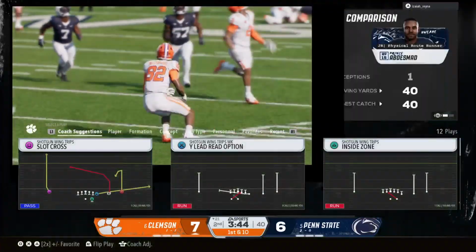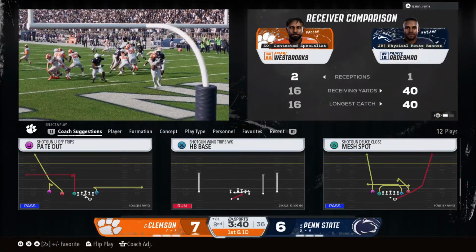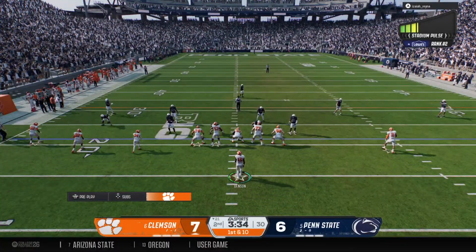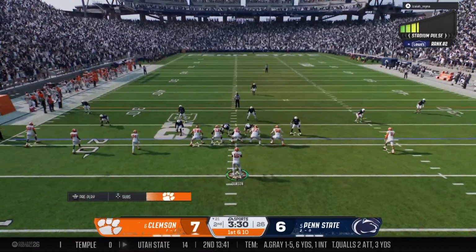Receiver makes the catch on a comeback route. This is why this Clemson offense is so tough to defend. You get caught up in the running game, the threat of the quarterback as a potential run threat. You leave yourself one-on-one, and then they can make these throws downfield to dynamic playmakers on the perimeter.